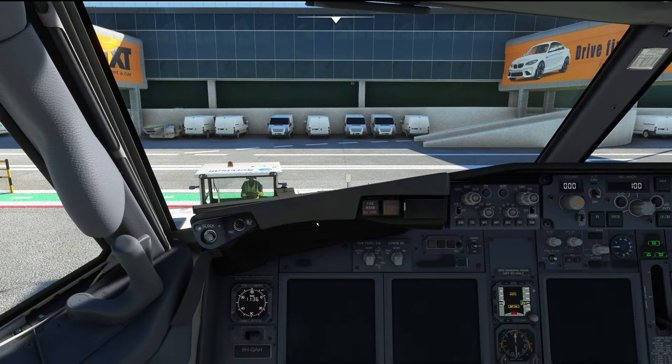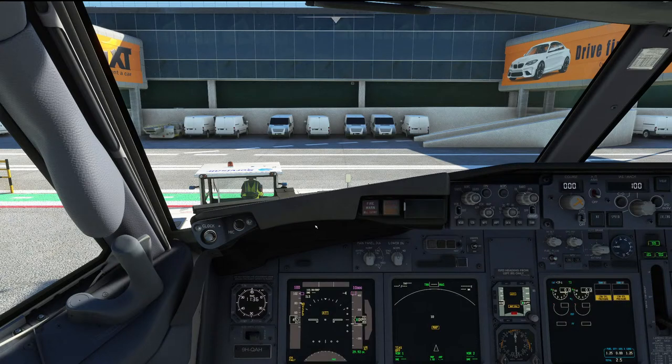Now, in a couple of past live streams, I have been asked if I could do a flight from the first officer's seat. I know that the vast majority of you prefer to sit in the captain's seat, so what we'll do today is fly over to Genoa from the captain's seat, and then return from the first officer's seat.